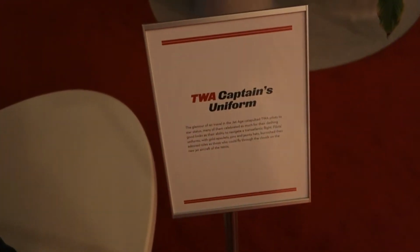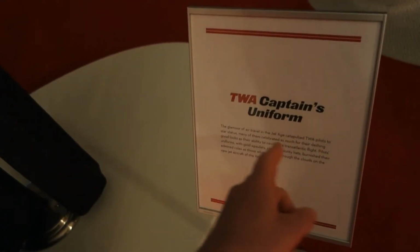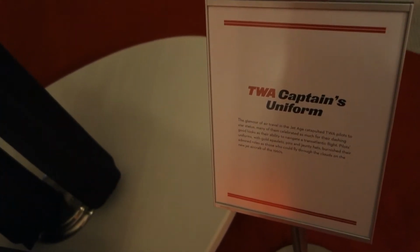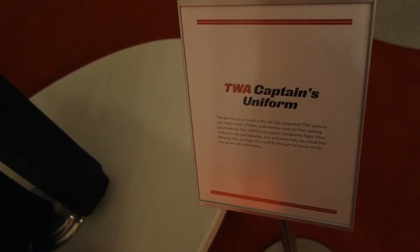Captain's uniform, the glamour of air travel in the jet age, catapulted TWA pilots to star status. Many of them celebrated as much for their dashing good looks as their ability to navigate a transatlantic flight.